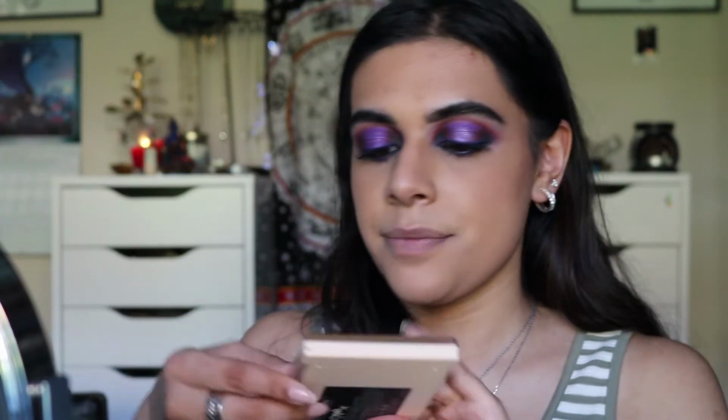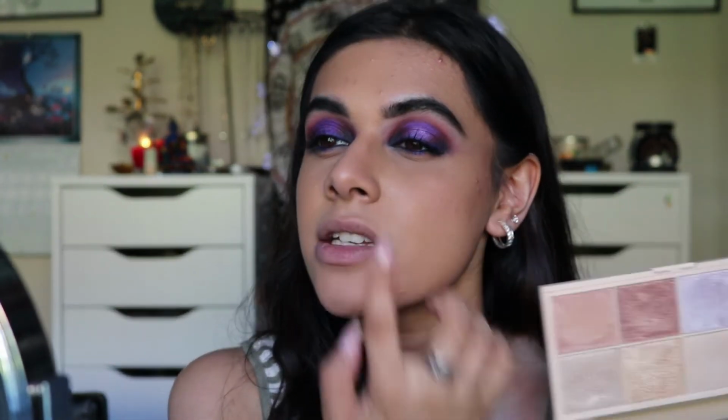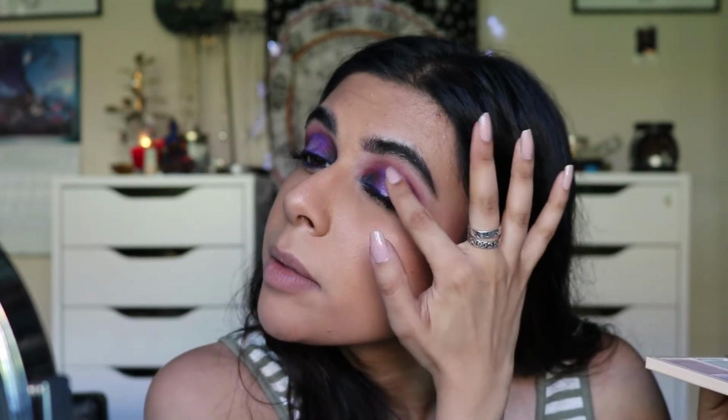Then for highlight, I'm actually going to use a pink and a purple. And I think I might use some of this pink highlight to put in the center of the eyeshadow a little bit. Please tell me I'm not going to ruin this. I just wanted it to be a bit brighter than that.